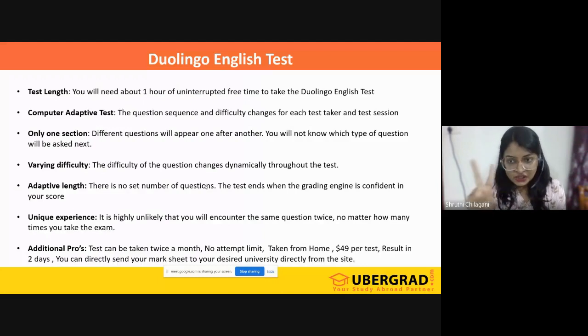You can take this test twice a month. Okay, no, you can write it as many times as possible. There's no limit. You can take it from home. Only $49 per test. You'll get the result in 2 days, and you can send your mark sheet to as many universities as possible. Cool. Great. Do you think Duolingo is great, guys?